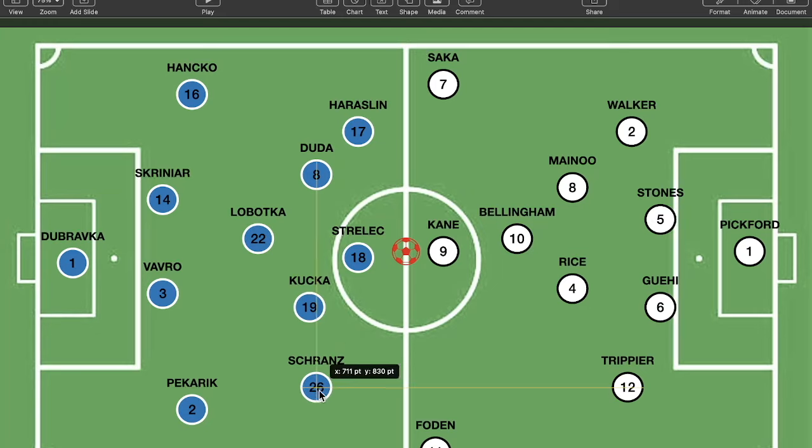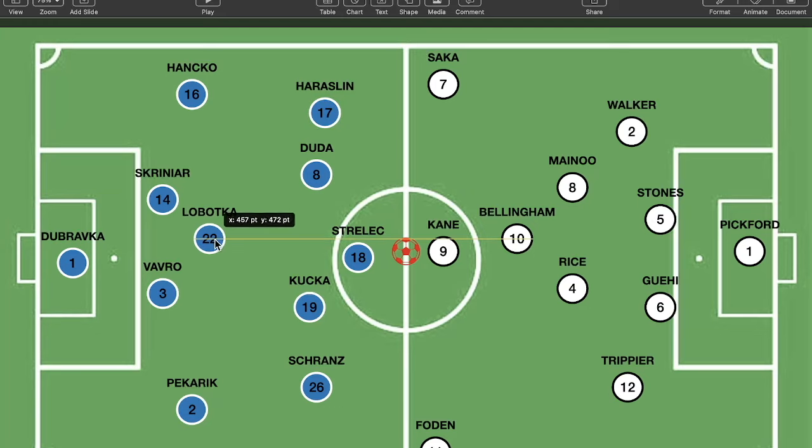So here was their shape. It was a 4-1-4-1, basically. So you had Dubravka in goal, your back four of Hansko, Skriniar, Vavro, and Pekarik. Lobotka was the holding midfielder at the base of the midfield, but he was not sitting in front of the back line protecting them like this. No, he was the base of the midfield and operating this pressing machine that they had.